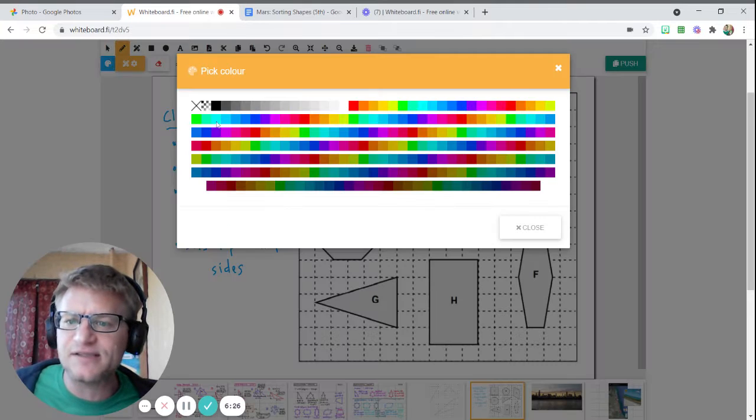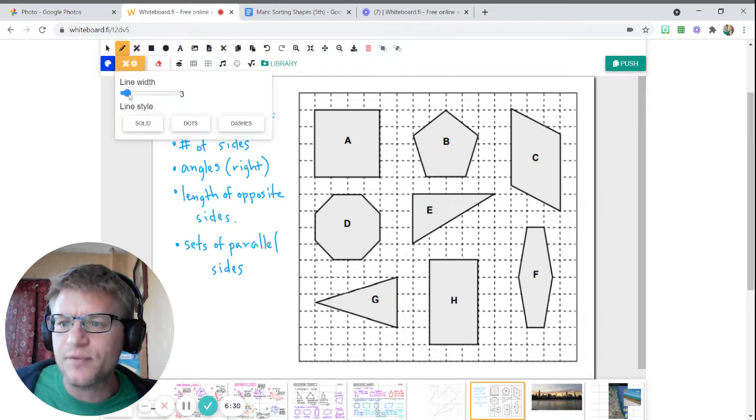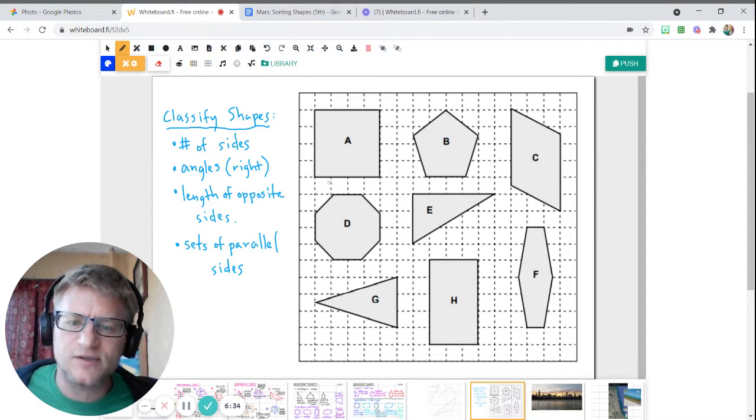So what we're going to talk about now is just a quick review on this idea of symmetry. Let me boost up this size a little bit. All right, there we go, that's better. So we're going to look at the square. The lines of symmetry of a square: if we look at this one, we know it's a square because all the sides are set up on a grid and all of the sides are 4.